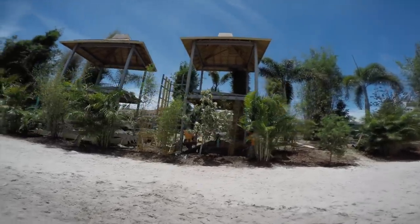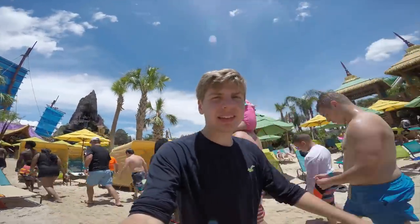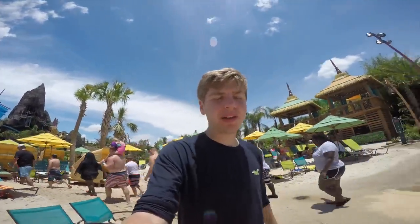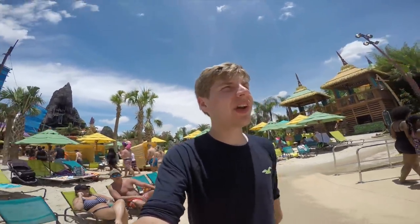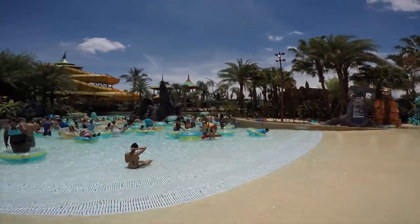Construction continues on some of the cabanas. So I still have a little bit of time before my next ride, 135 minutes. So what I'm gonna do is get back in the Lazy River, the speeding one, or the fast one, and then we're gonna go ahead and do a full loop, maybe even the slow one, and then we'll also do the wave pool. So where am I right now?